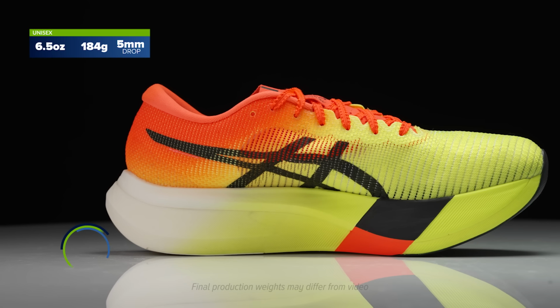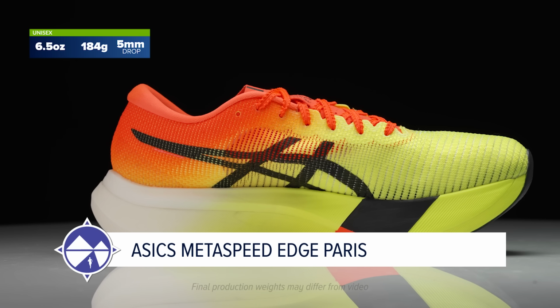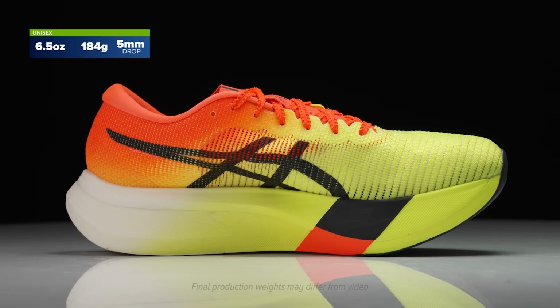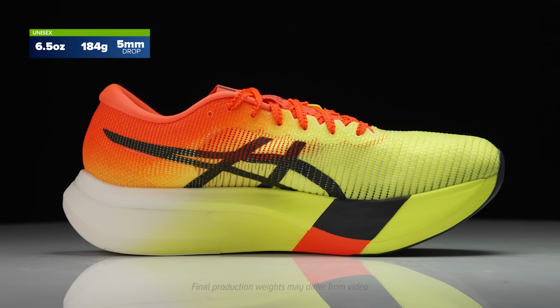Now, Matt, we got a lot of reviewers out here today, but I think you might be crowned the fastest reviewer of the bunch. What's going to be your top race day shoe for 2024? It's easily going to be the ASICS Metaspeed Edge Paris. And the reason for this is the Sky is also a really great shoe. I've just found that the mechanics and the curved plate works a lot better for my mechanics.